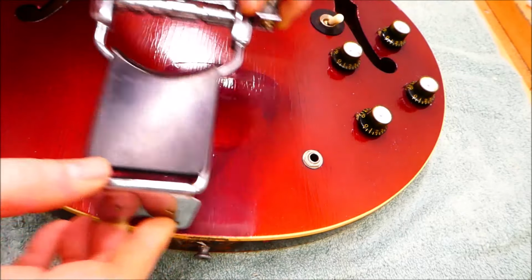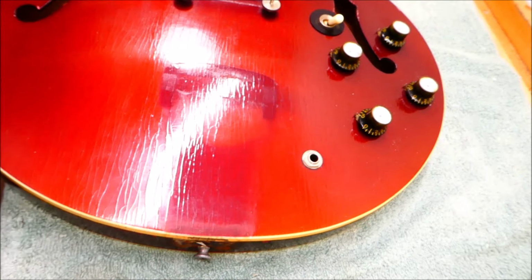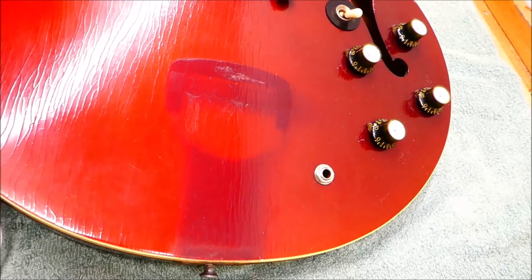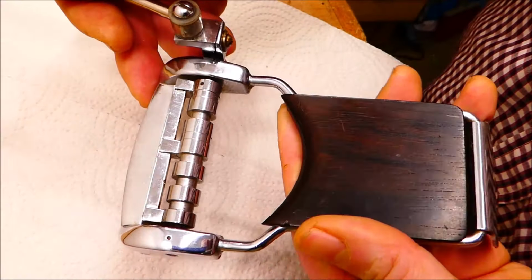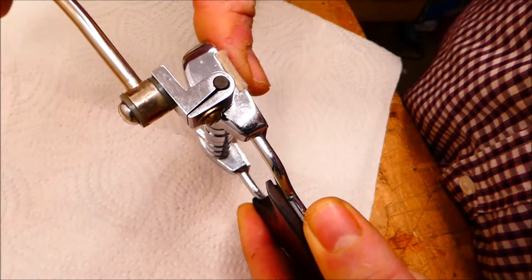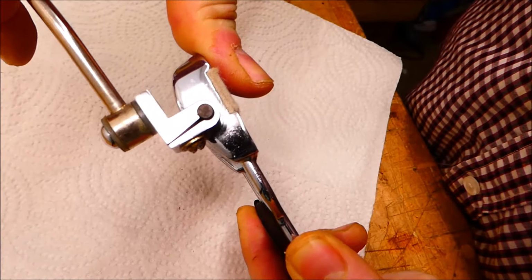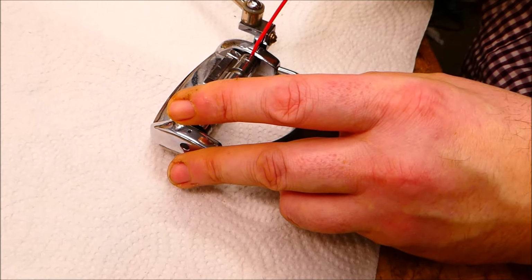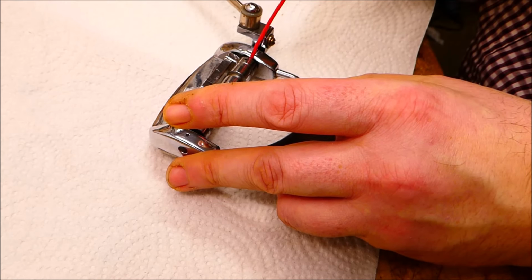Removing the tailpiece shows off some of the darker paint underneath. It's difficult to see the actual color of this thing on video. It's darker than it appears and less vibrant. We'll inspect this weird mechanism here. I'll soak everything down with penetrating lubricant.